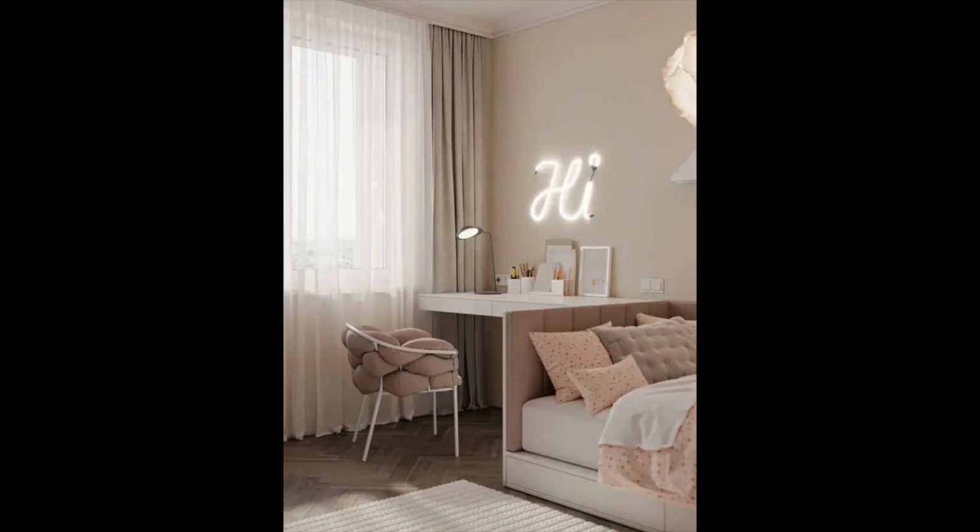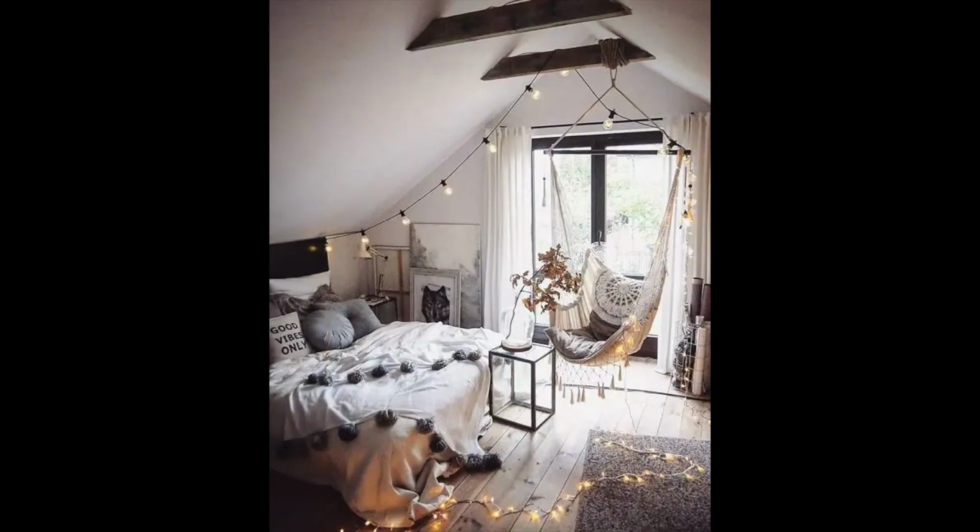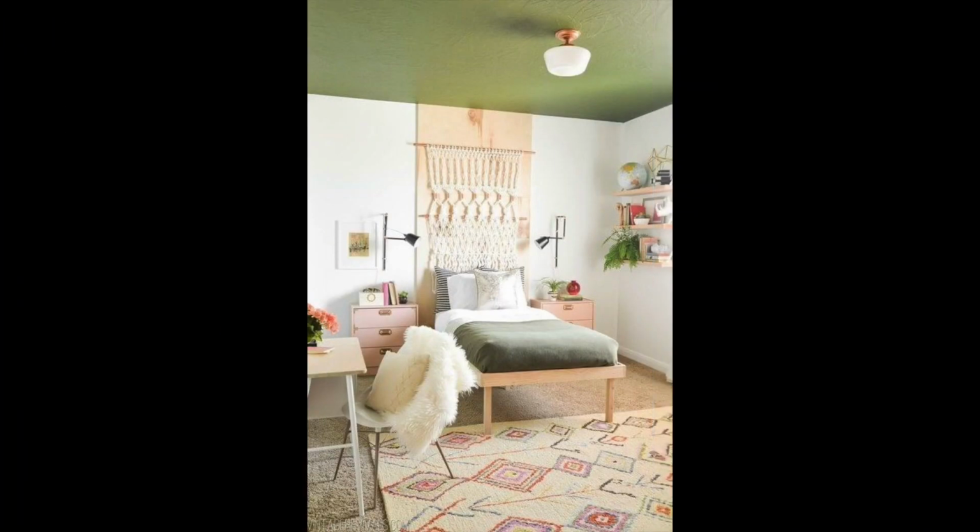In today's video, let's take a look at teenage girl bedrooms to copy ASAP. These are going to be bedrooms that your daughter, your granddaughter, your niece, your sister, your whoever in your life will absolutely love. They still have some femininity to them, but they are increasingly getting a little more mature than some of the baby girl bedrooms that I've showed you in a previous video.